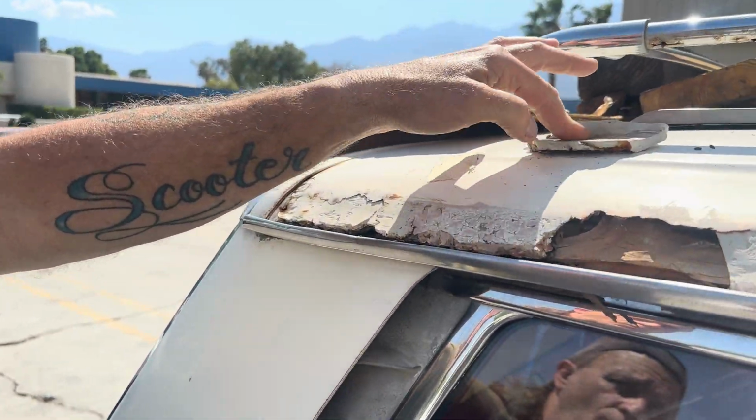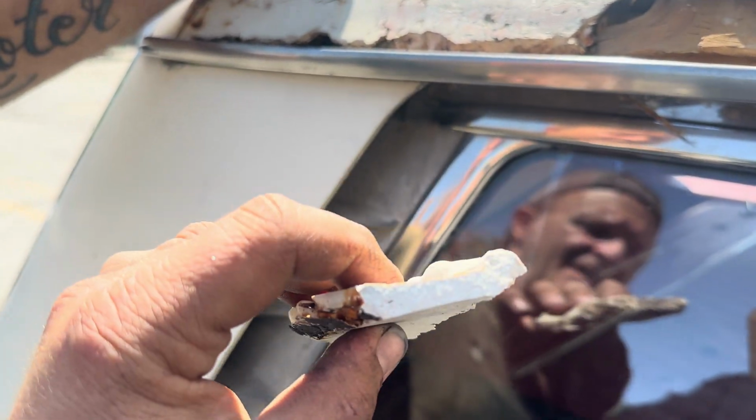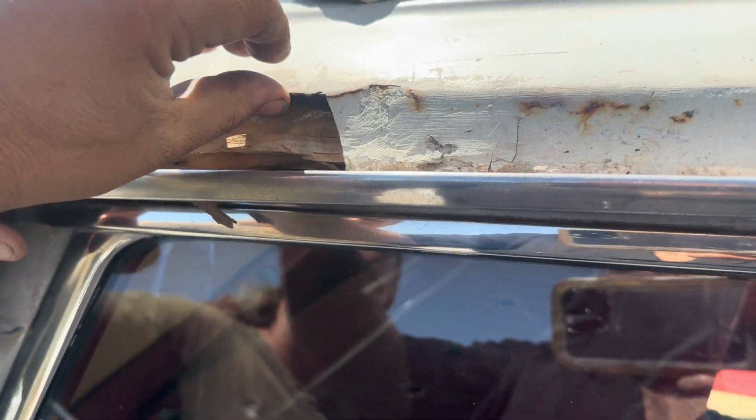And Ken, we have a problem. We have a very serious problem. Big issue. Are you ready? 3, 2. That, boys and girls, is a solid half-inch piece of Bondo. And that plus is wood. There's a piece of wood in here under the roof skin.